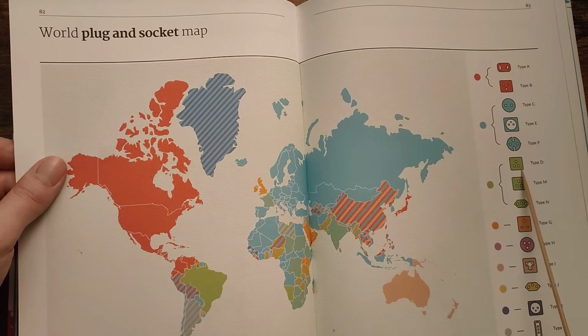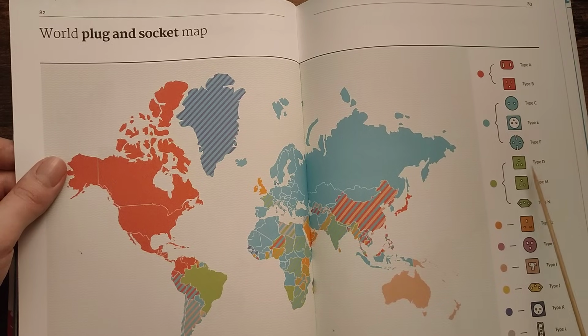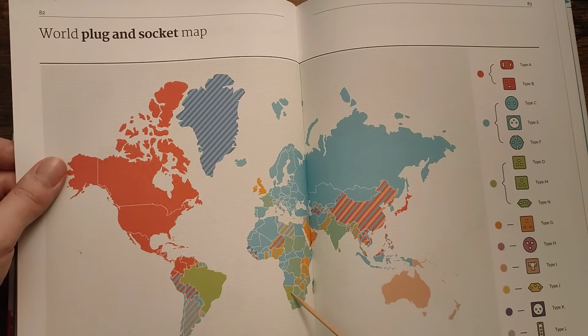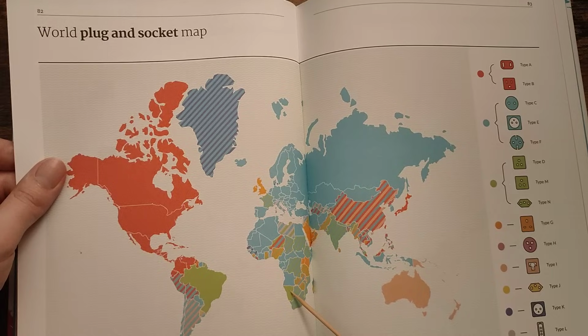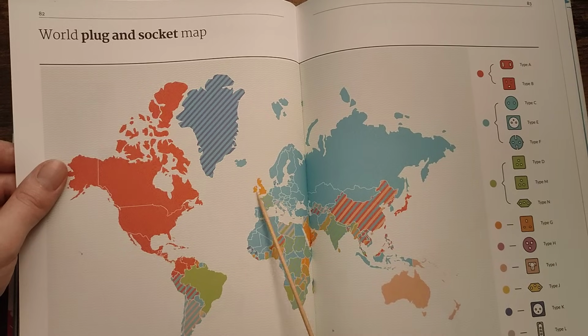Type D, which is 3 holes, but circular holes. That's in Brazil, apparently. And I think that's Angola. No, that's Namibia. That's Angola. And then you've got type G, which is us lunatics by ourselves here.